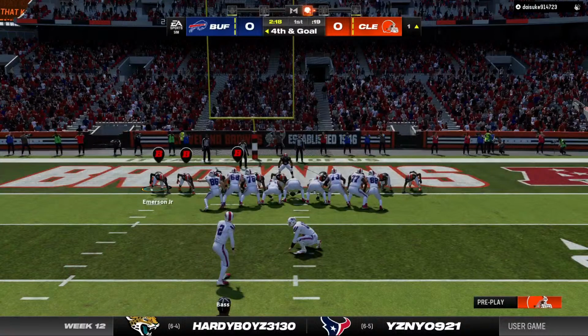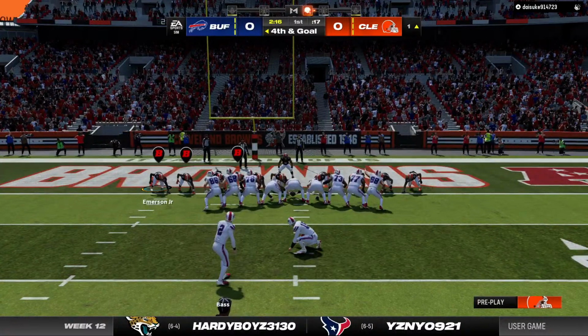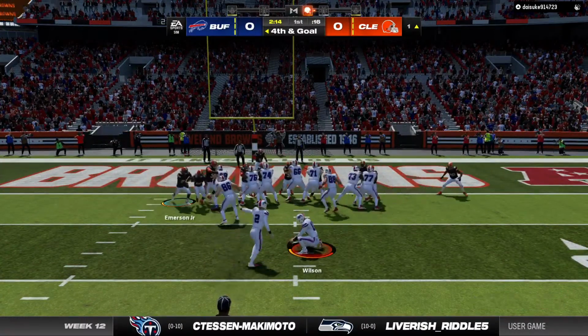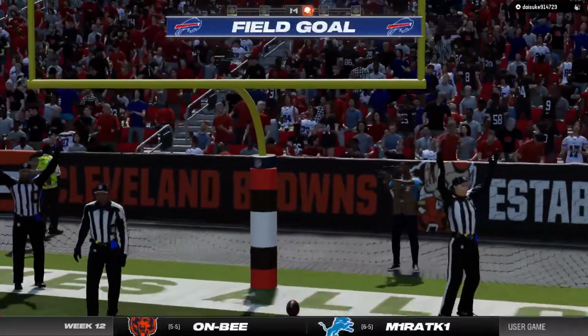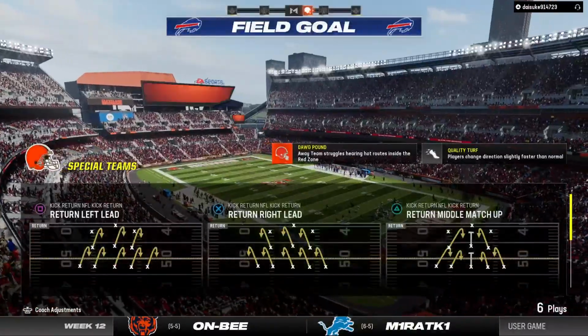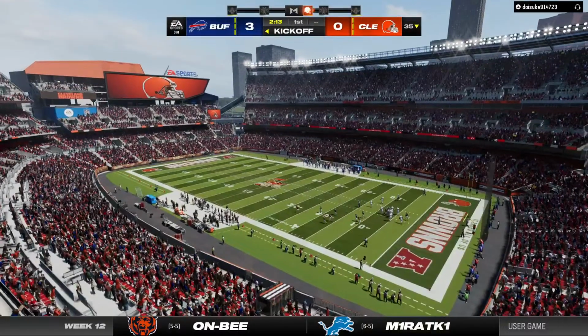So on 4th down, off goes Allen. On comes Tyler Bass for the Buffalo field goal. The kick by Bass is good. So 3 points on the board. As easy a field goal as you're going to get, but I can see you shaking your head.